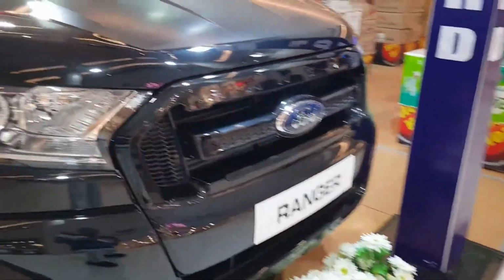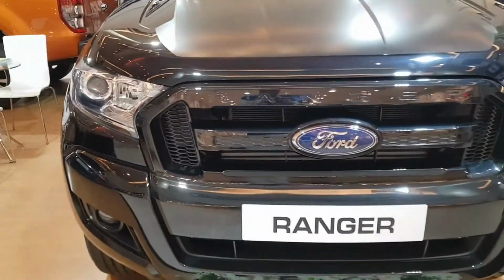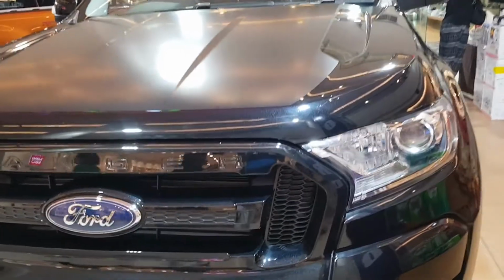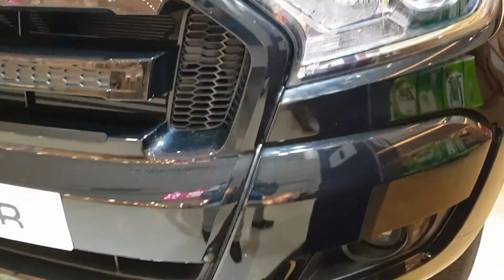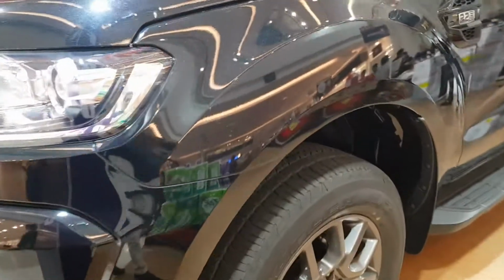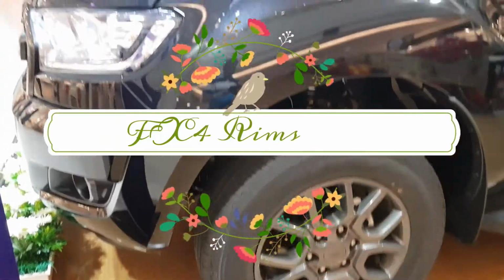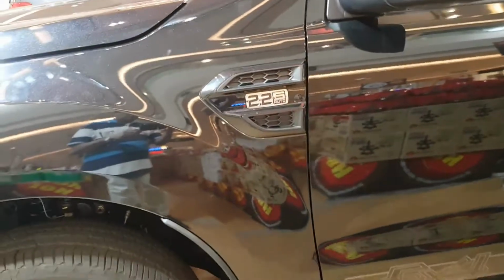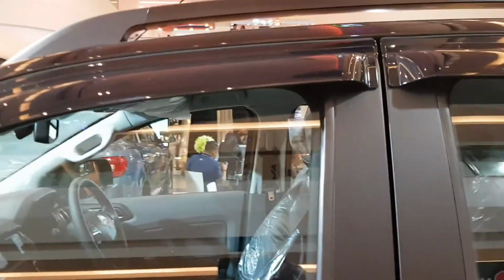Okay. Very nice in the front. That Wildtrak look. And the rim. Beautiful. So fog lamp, and here we go, rim, distinctive rims, whole Ford look going. Okay, there we go, FX4, there we go, window visors.